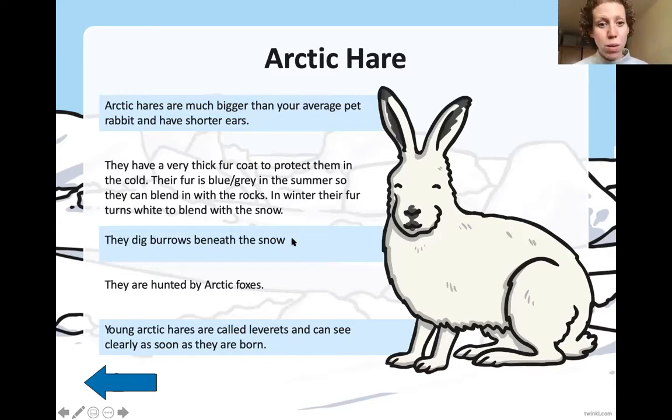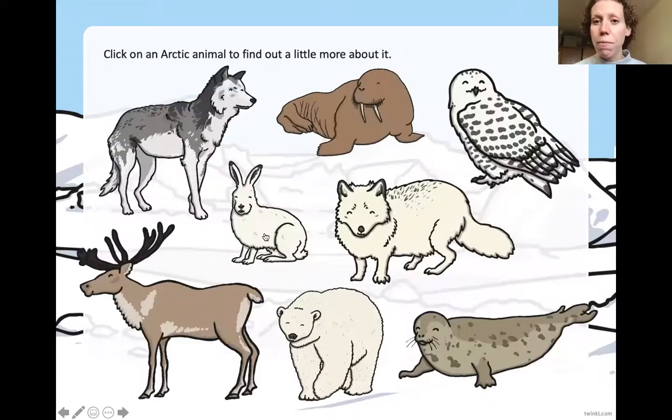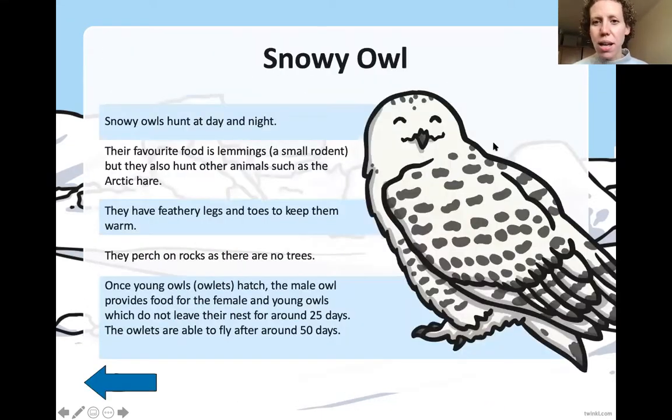They dig burrows beneath the snow, and they are hunted by the Arctic fox. Young Arctic hares are called leverets. So that's a baby hare. And they can see clearly as soon as they are born. Who's this up here? The snowy owl.